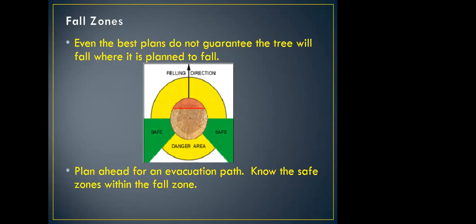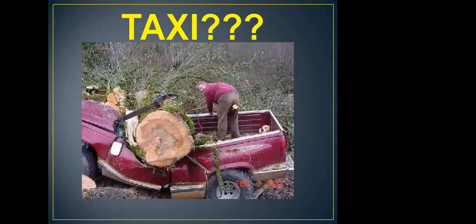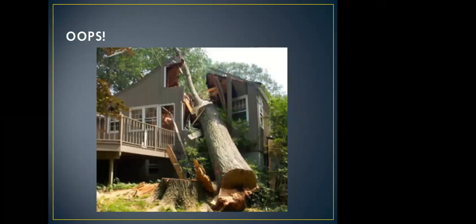Don't put yourself in a dangerous situation. And hopefully you'll be a little bit better at predicting where the tree's going to fall than where this guy is, because he's going to have to find some alternate transportation in order to get home. Even the best don't always have things go the way that they want them to go. This was obviously a very expensive mistake.